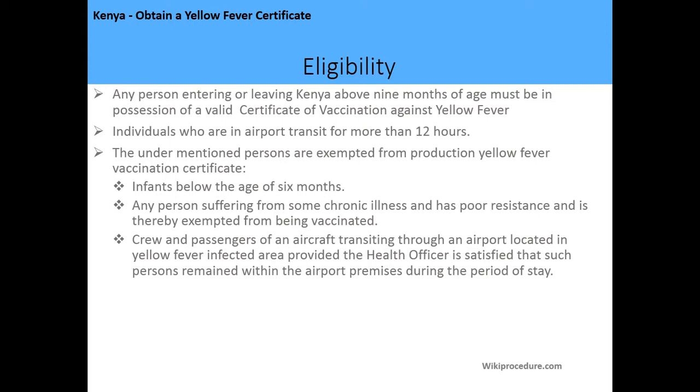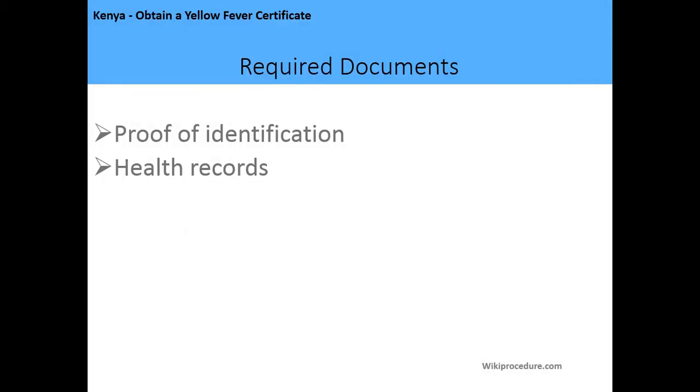Number 1, infants below 6 months of age. Any person suffering from chronic illness and has poor resistance and is therefore exempted from being vaccinated. Crew members and passengers of an aircraft transiting through an airport located in a yellow fever infected area are also exempted, provided the health officer is satisfied that the persons remain within the airport premises during their period of stay. Okay, let's move on.